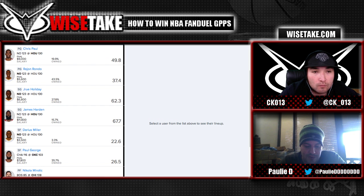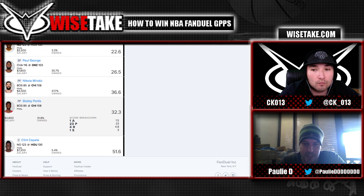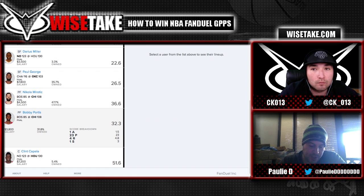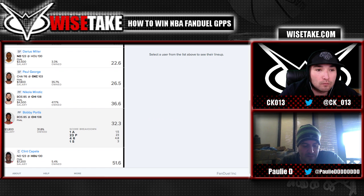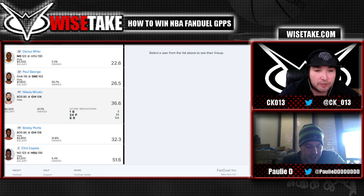So in this particular lineup, I had Bobby Portis, who was $3,800. We got the news that Lauri Markkanen wasn't playing, so power forward value opened up on the Bulls. And then right beside him at power forward, I had Nikola Mirotic, who was $4,500. 47% owned. Ownership on good chalk is not a thing in NBA. Don't care if it's high or low owned.